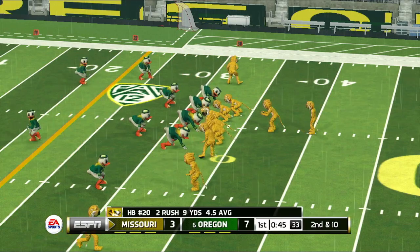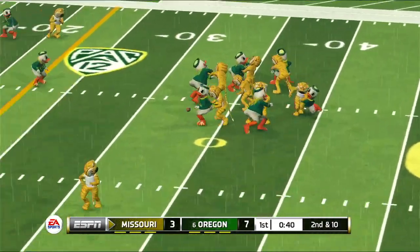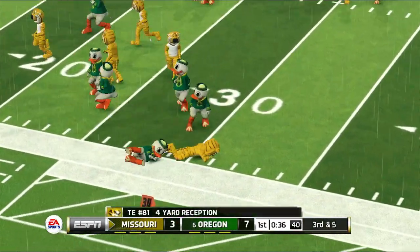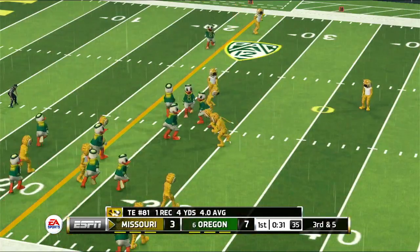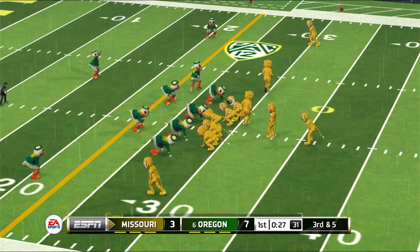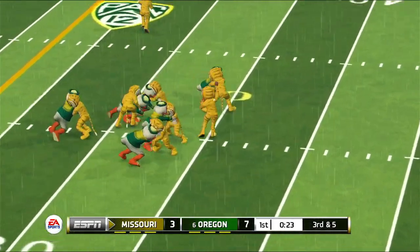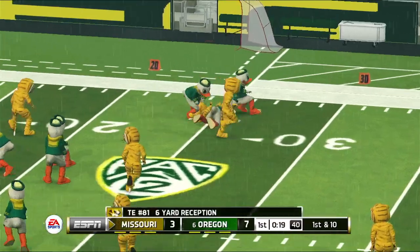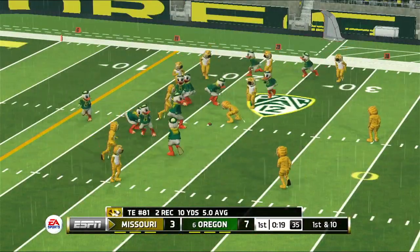Hey, kill. And down he goes at the 28-yard line. That's a gain of 5 on the play. That'll make it 35. There's a strike complete. He's taken down at the 22-yard line. Call it a gain of 6 yards.